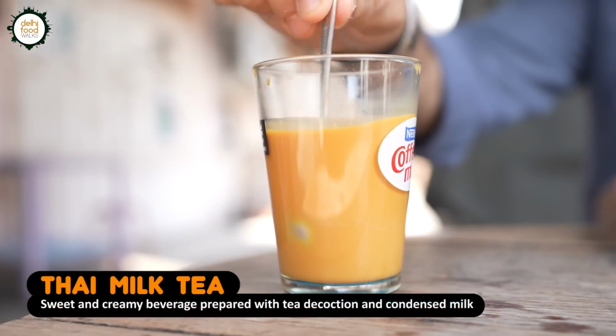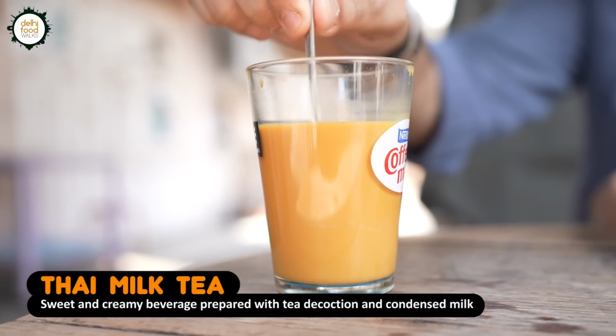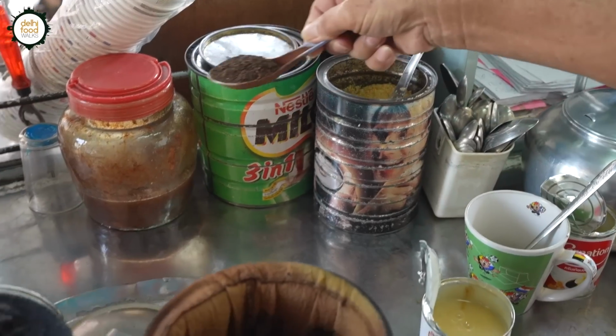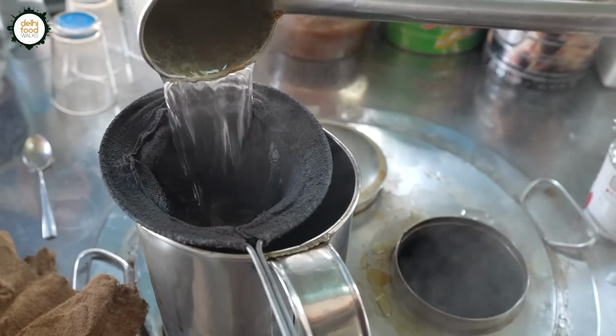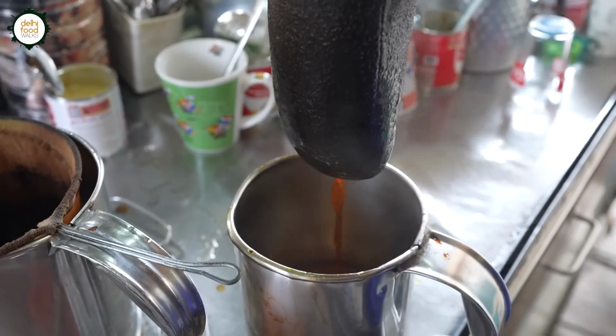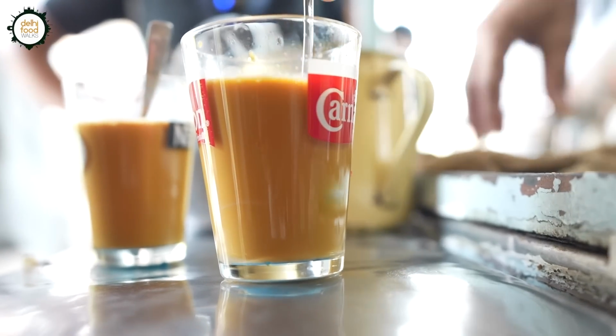And tell me about this tea, how do you get this orange color? It's a mix between oolong and Ceylon tea, and then it's like the tea powder that they mix, and then we put brown sugar, and we put condensed milk, and we put fresh milk, evaporated milk in there, and mix together. It becomes orange.